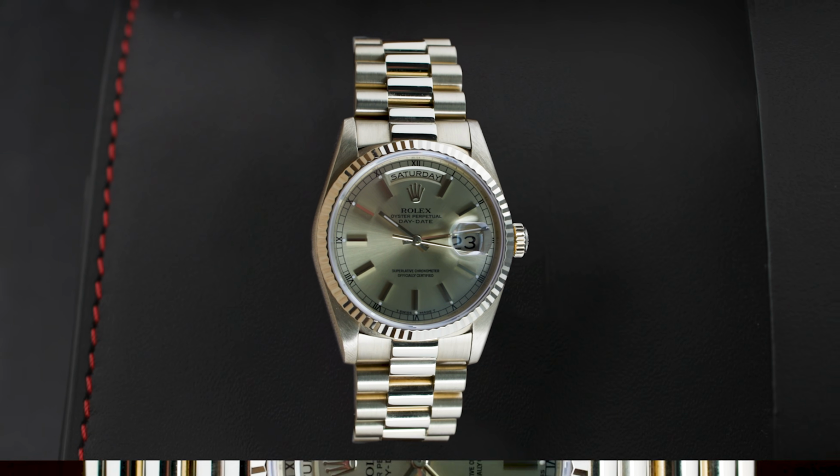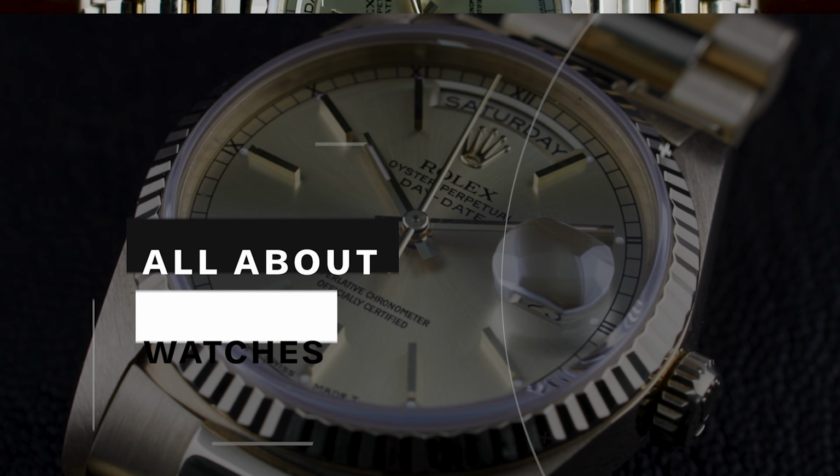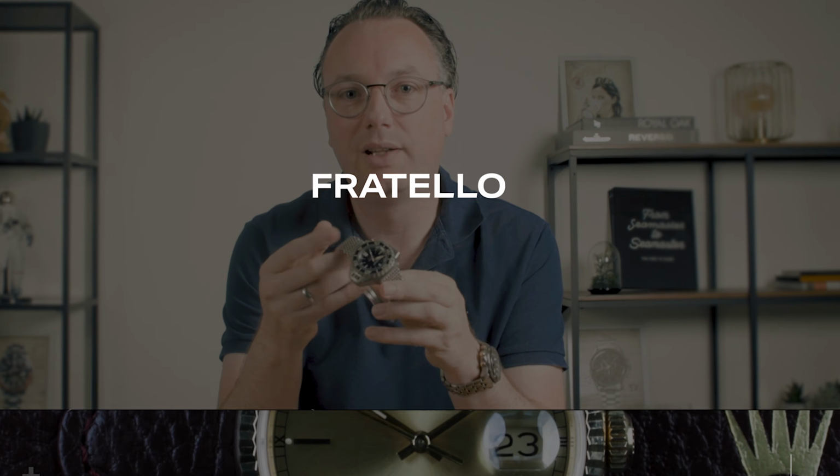As soon as your hair starts to turn grey, it's time to look for a Rolex Day-Date. The Rolex Day-Date doesn't need any introduction. It's worn by presidents, actors, musicians, sports people, and perhaps by your neighbor. It is one of the most recognizable Rolex watches out there.